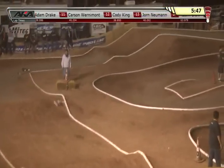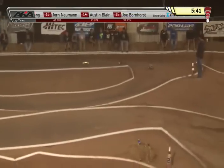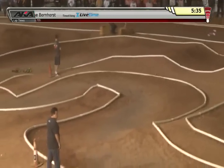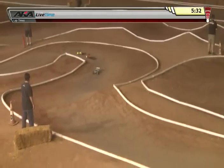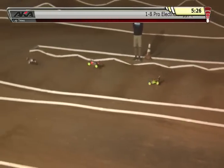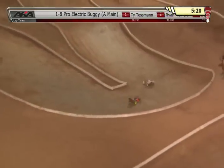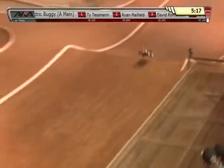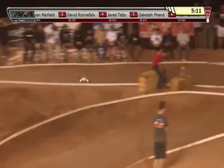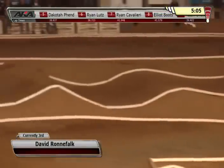Look at this, down the front side. Tebow, Fenn, Cavallari, Boots, Lutz. That's third through eighth. Adam Drake and Drew Moore now battling for ninth. Possible battle developing here for the top two. From third back to fourth. A little bit of a bigger gap, Tebow. And then he has Dakota Fenn, Cavallari right there on him. And then that is Ryan Lutz, and Elliott Boots. Cavallari and Boots right there, 7th and 8th. Ryan Lutz in the 6th slot.